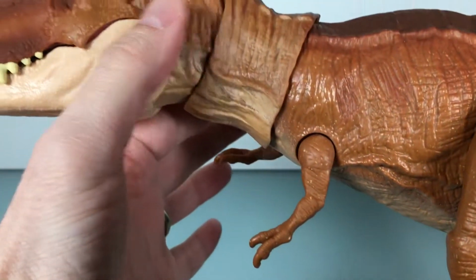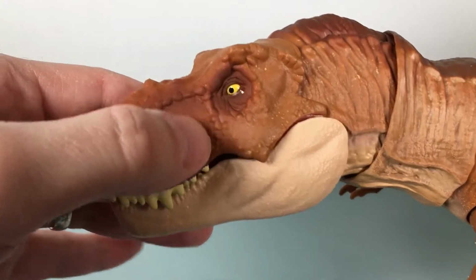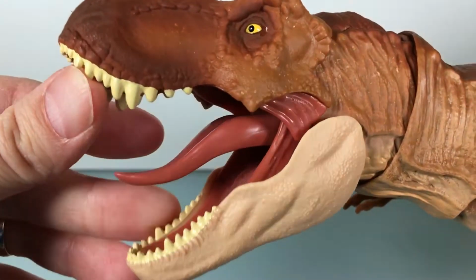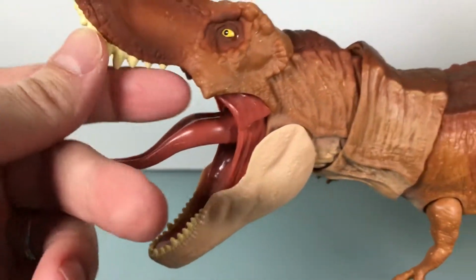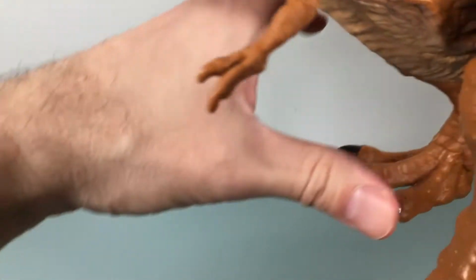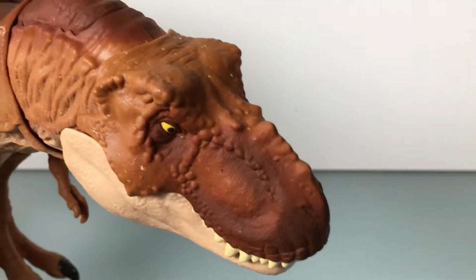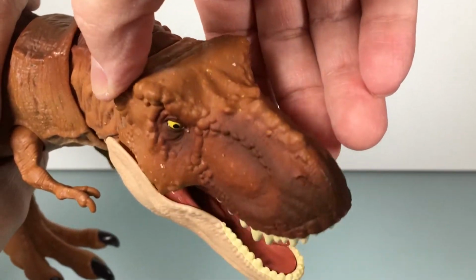But sculpt-wise, I love all the fold on the neck. That looks really great. I like how his eye is done. The whole eye socket looks awesome. The teeth, alright. The mouth is really nice. You got some mandibles here and stuff, and the tongue, which sticks out, is awesome. Move him around a little bit. He's tough for me with this giant tail to get in here, but really cool.